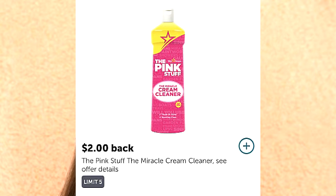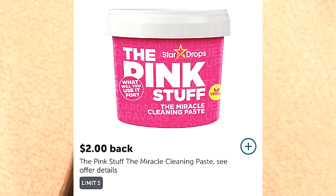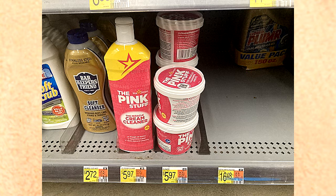This item is $5.97 at my store. So this would be as if you paid $3.97, which is a pretty good deal. There's a cashback deal this week on the Pink Stuff floor cleaner. That is $3. There is a cashback deal this week on the Pink Stuff paste. The cashback deal this week is $2. This item is $5.97 at my store as well.